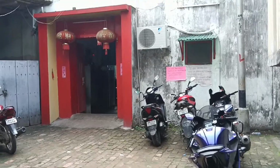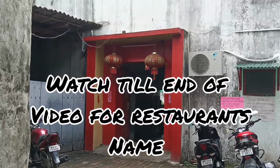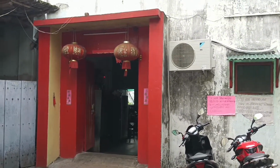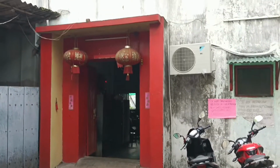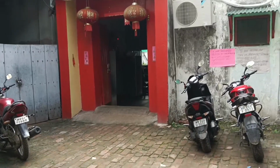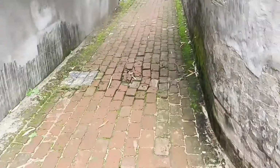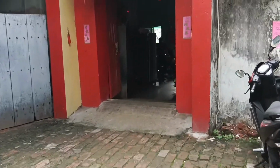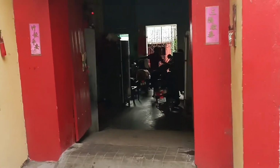So this is how the restaurant looks. So guys, ये है वो रेस्टोरेंट. ये कोलकाता का सबसे पुराना चाइनीज़ रेस्टोरेंट है. This is Kolkata's oldest Chinese restaurant. The road looks something like this to come inside here also. इतना खुफिया रेस्टोरेंट है. ठीक है, तो चलो हम लोग अंदर जाते हैं रेस्टोरेंट में.